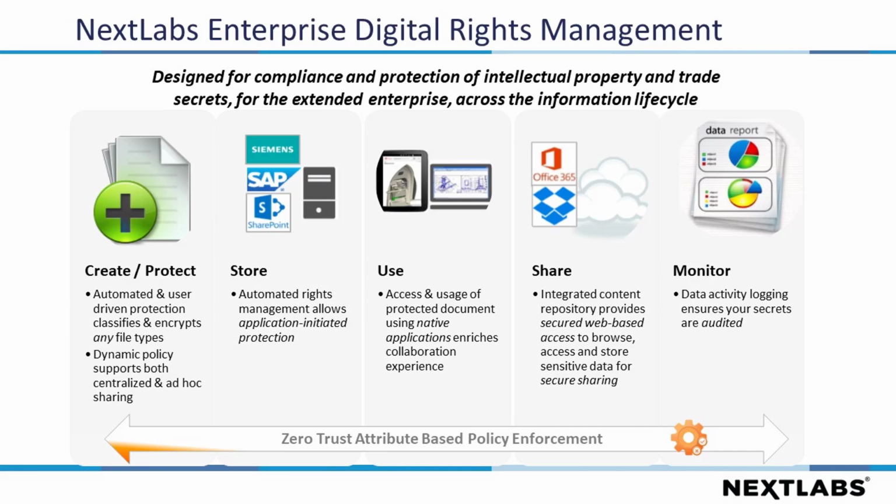First, protection. Automated or user-driven protection. NextLabs E-DRM supports both automated and user-initiated protection to protect files anywhere they are located. Furthermore, there is flexible policy definition. Users can define ad hoc sharing rules, or administrators can centrally define organizational policies based on user attributes such as role and department, resource attributes like file classification and sensitivity, and environmental attributes including device, location, and time.